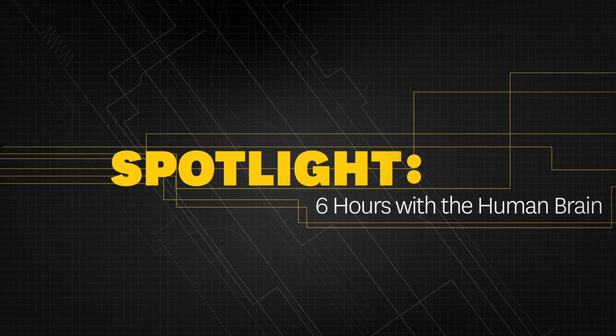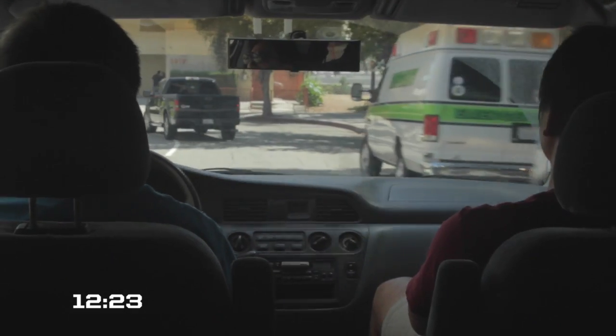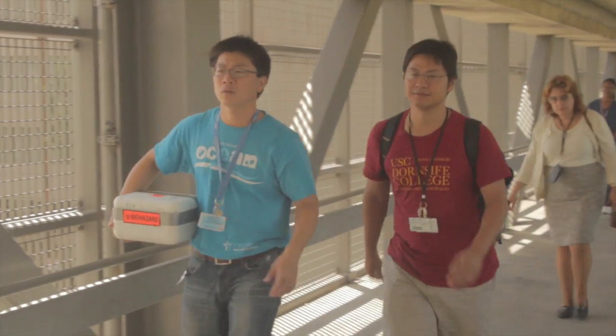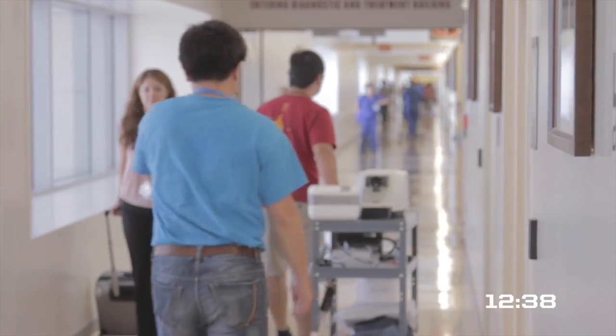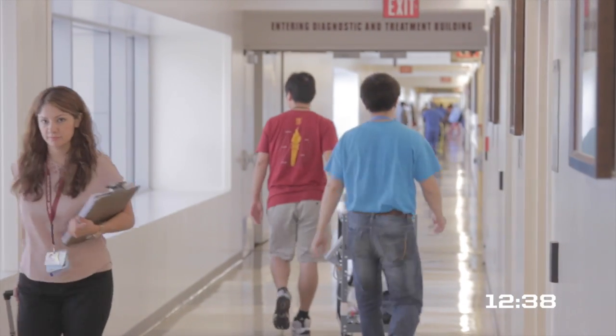It's 12:23 p.m. and Dr. Ted Berger's research team is arriving at the Los Angeles County Hospital to pick up samples of the human brain. Berger's team is researching how to prevent epileptic seizures by studying the hippocampus, a part of the brain where memories are stored and seizures originate.